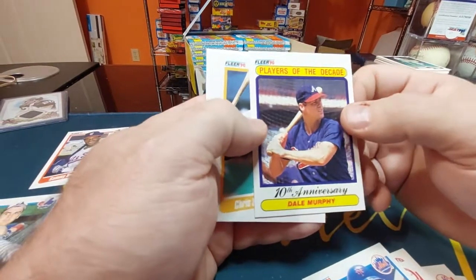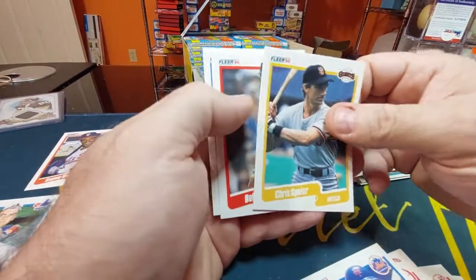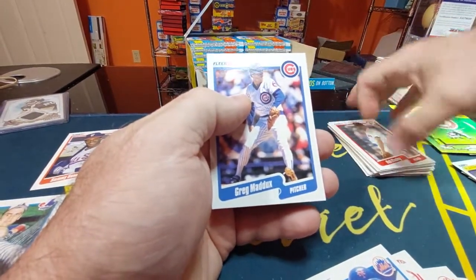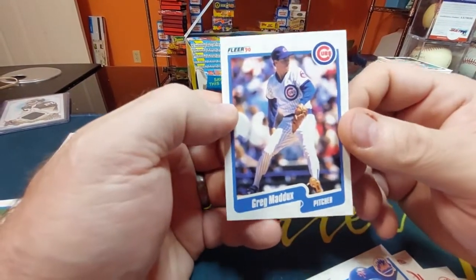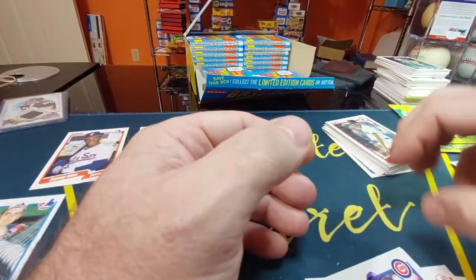Dale Murphy. Ten-year anniversary, should be in the Hall. I mean, when you're the face of a franchise like he was, and had a really great first ten years, and then he kind of tailed off after that. But he should be in the Hall. Greg Maddux, Hall of Famer, no doubt there. He's a Hall of Famer.